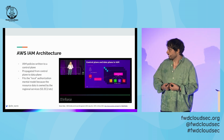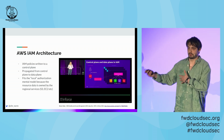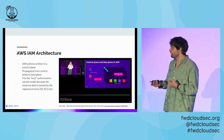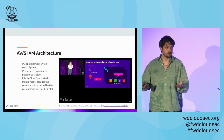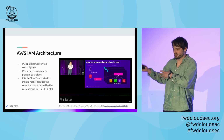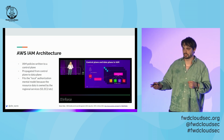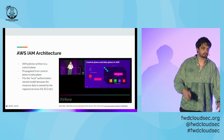I wanted to quickly call out the AWS IAM architecture, and Becky Weiss has a fantastic talk about this, going through some of the internals, and this has really formed part of the inspiration of the system that I've been building using Cedar, namely the separation between a control plane where the policies are written and uploaded, and a data plane which actually performs the authorization. This fits my model for local authorization because in my mental model of how AWS works, the data in a particular resource remains in a particular regional data center.